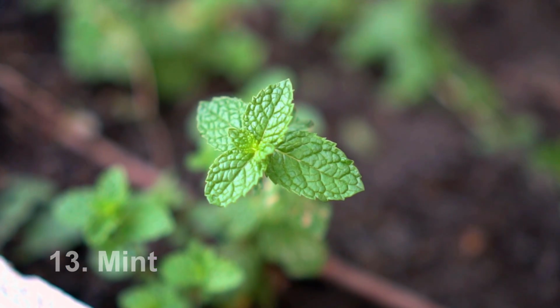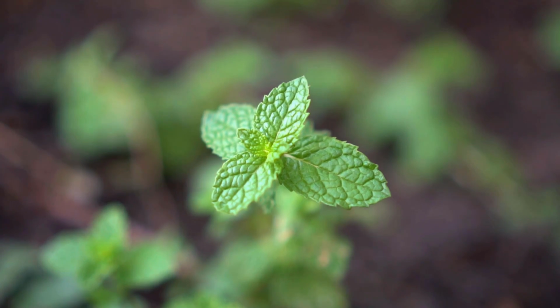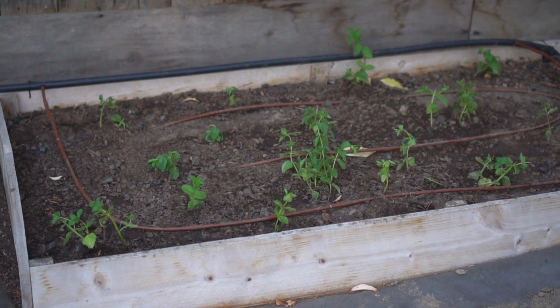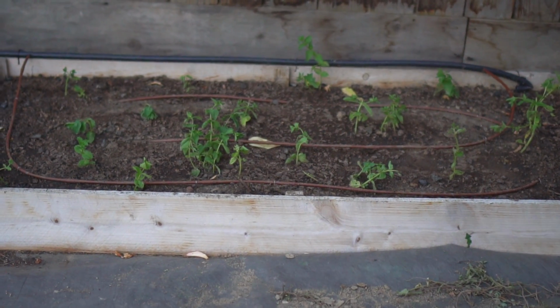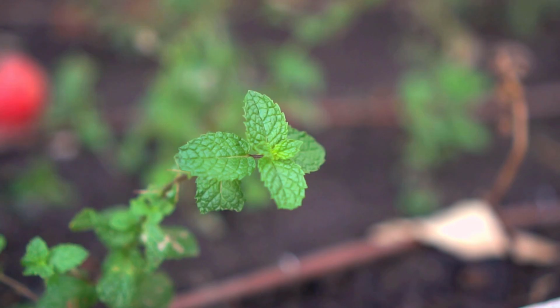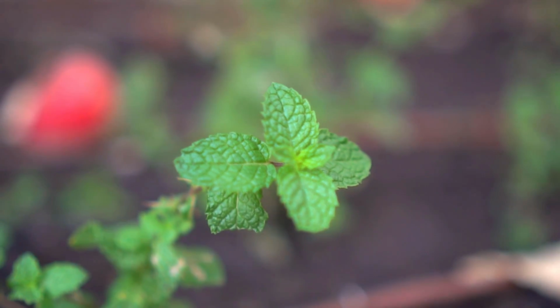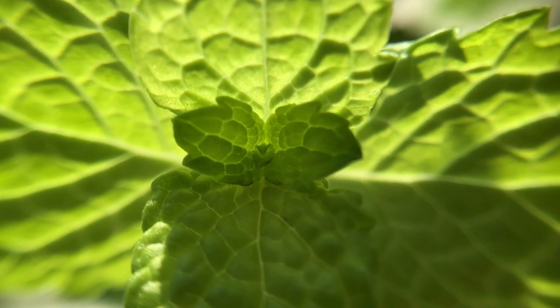Number 13. Mint. Mint is a perennial in most climates. It will die back in winter and start growing again in spring and throughout all summer and fall. Be careful where you plant mint. Mint grows like a weed. Plant mint in a very confined space such as a raised bed, otherwise mint will overtake your garden. I prefer to plant my mint in shade or partial shade. Full sun makes the mint leaves a bit tough. Planting in shade keeps the leaves bigger and softer.